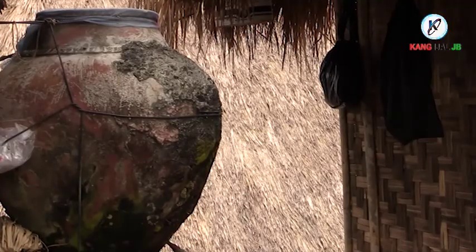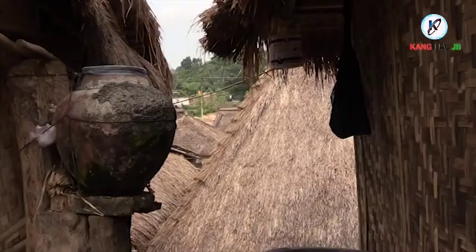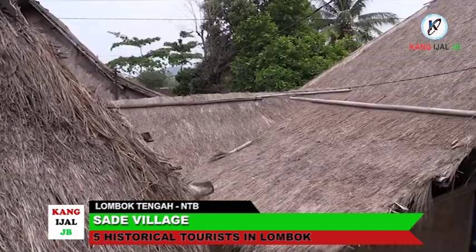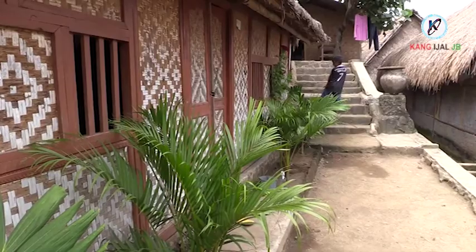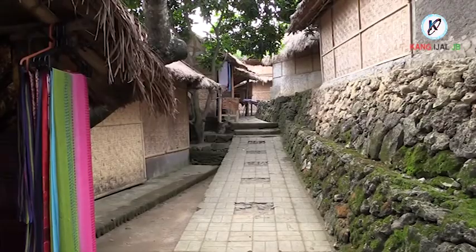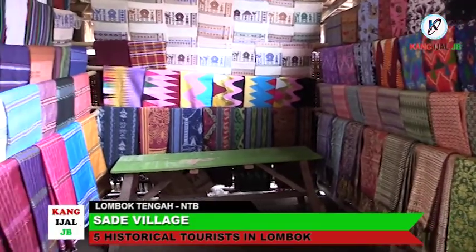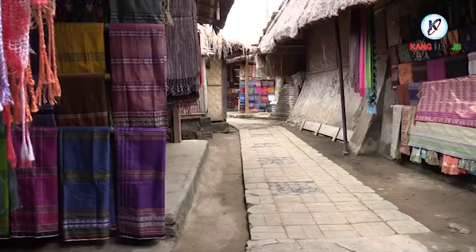You can also witness the weaving process of the traditional village women of Sade. Woven products are sometimes used by themselves and sometimes for sale. The village girls of Sade must be able to weave because that is the condition for a Sade girl to be ready to marry. Sade is the original reflection of the Sasak island of Lombok. Although slight changes appear, like the inclusion of electricity, Sade still shows a native indigenous village. Curious about this village? Immediately include the traditional village of Sade in your tour package in Lombok.